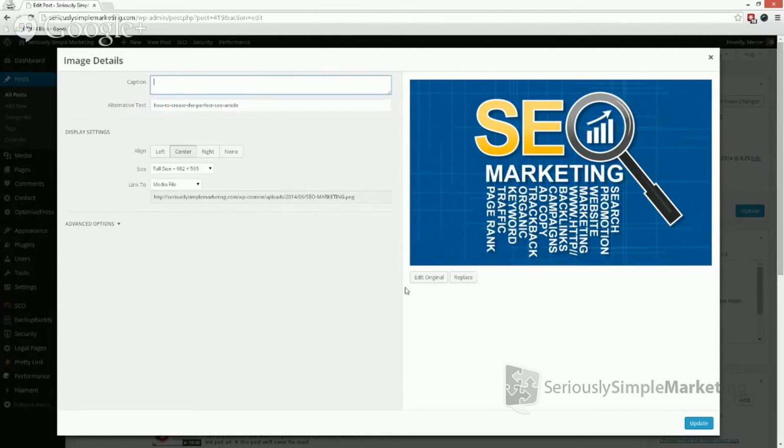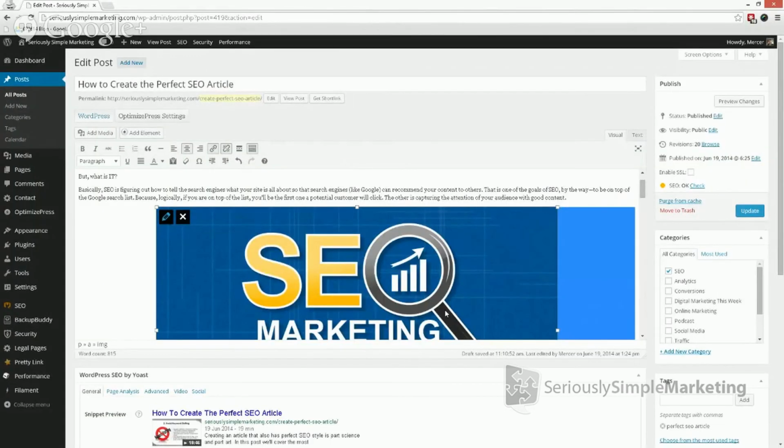I could also put a caption. Now the caption will actually show on the page itself, so I'm not going to do that. But the alt text, this alternative text, is for when, and the original purpose of this was for when people with disabilities, somebody who was blind, for example, would come through here, they could still kind of quote unquote read the site because they're hearing it, right? So they've got the machinery and utilities that are going through the web pages and reading them the pages. It would come across an image and talk about what that image is. So how to create the perfect SEO article is what this image is about. So that's why we're putting this in there, and of course that's what the bots will also see. So there's a very important place where you can update your images.